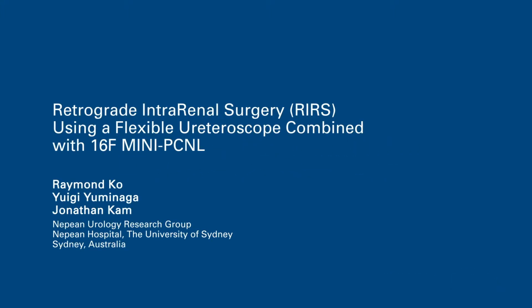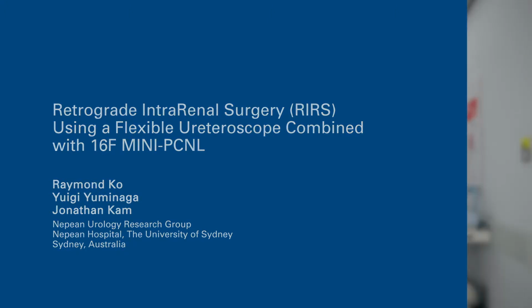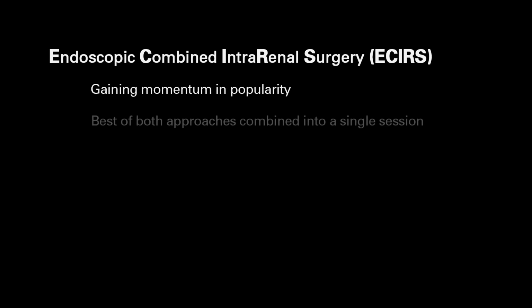The most important aspect in stone treatment is to be able to provide timely treatment, but in a way that we can get excellent outcomes for the patient in the most efficient manner. So endoscopic combined intrarenal surgery has become popular in recent times. We've combined this technique with a prone PCNL using a bullseye approach to give a more accurate needle entry in the collecting system. And it offers the best of both approaches combined in a single session.